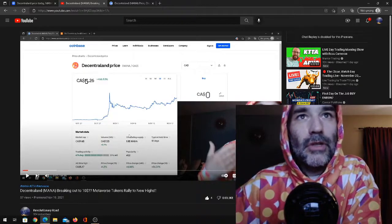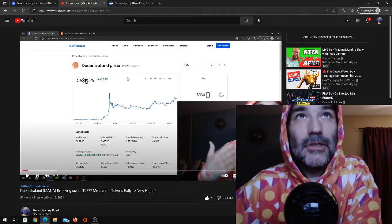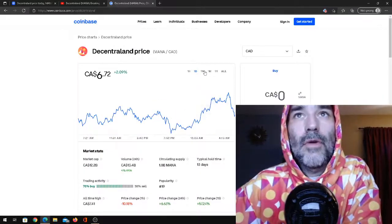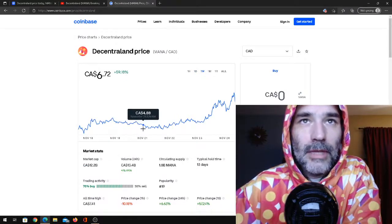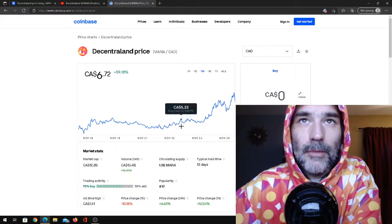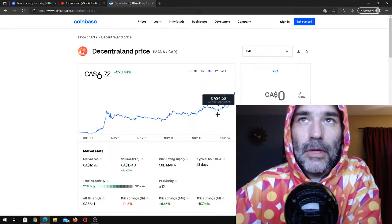If you looked at the chart, you could see that $5 Canadian was going to act as support, and over the last week $5 basically was holding. It dipped down to about $4.50 for a bit, but overall, when you look at the chart, $5 basically was your low, and you would have gotten a 50% return if you had been buying that dip to $5.